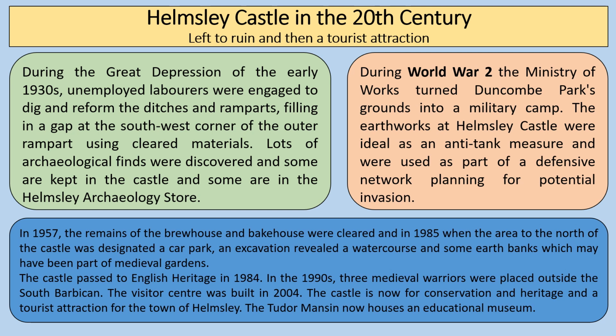Now, the purpose of the castle now is for conservation, for heritage. It's a tourist attraction for the town of Helmsley. The West Range, the old Tudor mansion, now houses an educational museum.